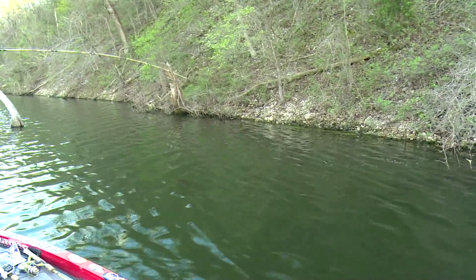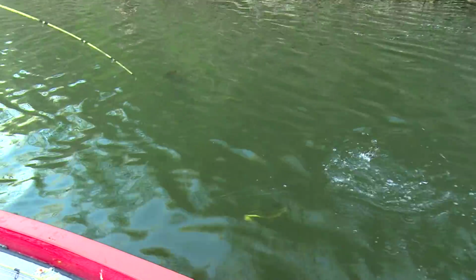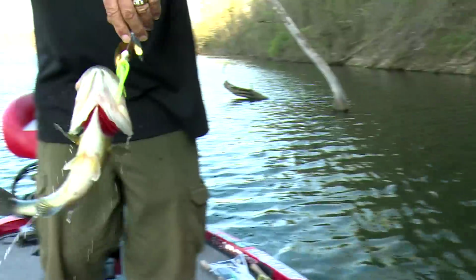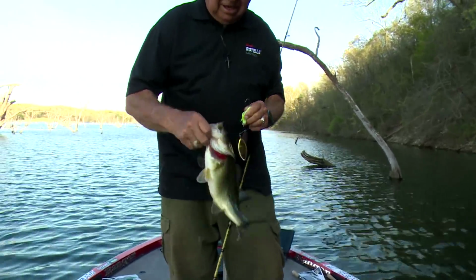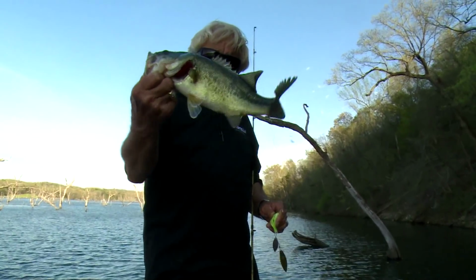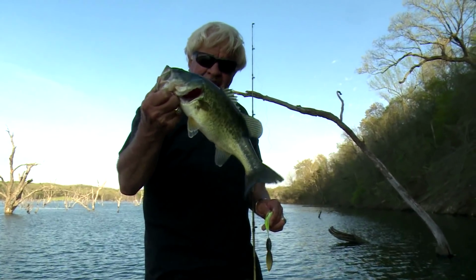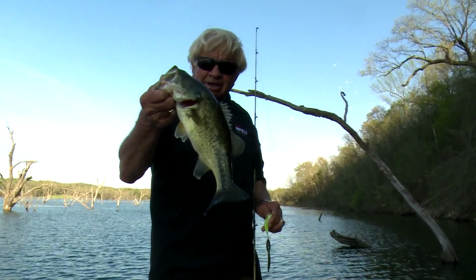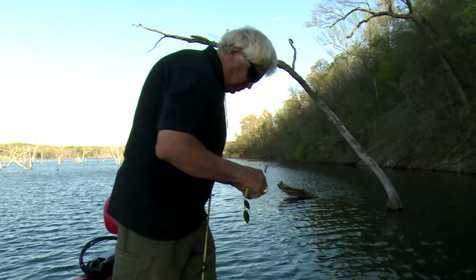This small one, but a nice one. Legend spinnerbait springtime bass. That's what I'm talking about. That's the way you do it out there, fish brain friends. Get you a spinnerbait, find you some shady spots in the springtime, late in the evening, the last 2 hours before dark. That's the very best time in the world to fish.